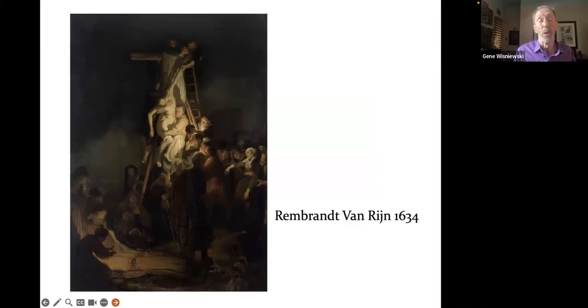Now, here's an example of what's called hierarchy, where you have several focal points. This is a descent from the cross, where Jesus's body is being deposed from the cross after he dies. The main spotlight is on him. Ostensibly, it's being offered by a little lantern down here, but the lantern clearly isn't strong enough to cast that kind of light. So this light is almost theatrical.